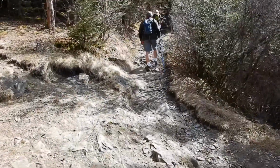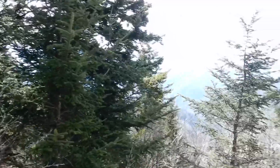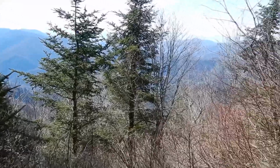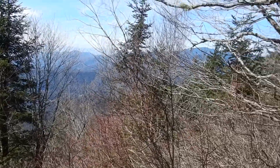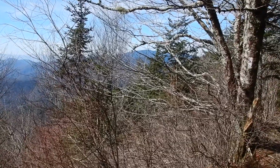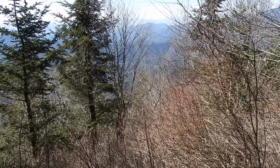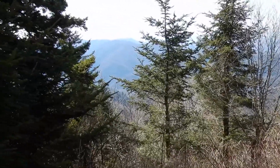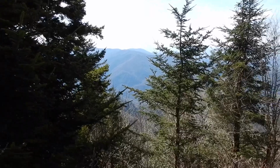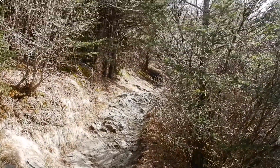We're just over 2 miles now, starting the next little bit of climb. Got a pretty good view. Just those trees right there is Clingmans Dome. The road down below is 441, and then Thomas Divide, and about 200 more feet to go up this hill.